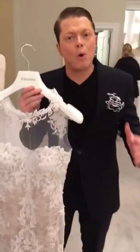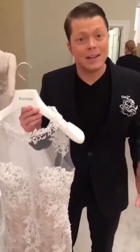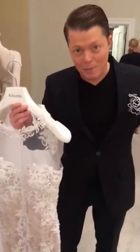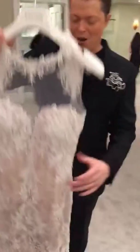Though I think it's always important for a dress to really complement a venue. I always say the bride is the venue, and if you want to wear a ball gown on the beach, I think you should. Nisha is saying that she thinks this is gorgeous. Oh, thank you so much. We think so as well.